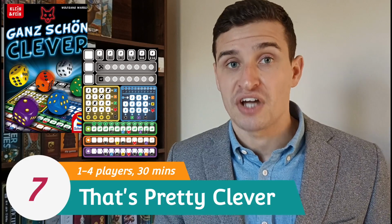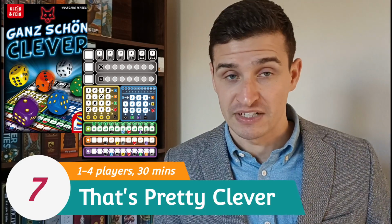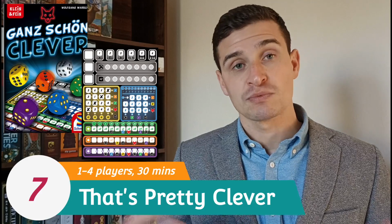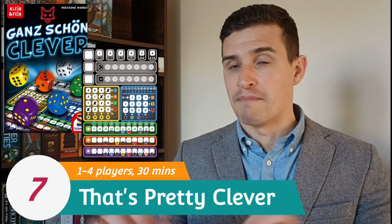So this game is another dice drafter, but you've got to be quite careful about how you draft these dice, because if you go straight for the high ones, you might have to sacrifice a bunch of the lower ones for future rolls, or the colours for future rolls. And as with a lot of roll and write style games, you're trying to build numbers up in order, you're trying to create a grid of numbers to get benefits.